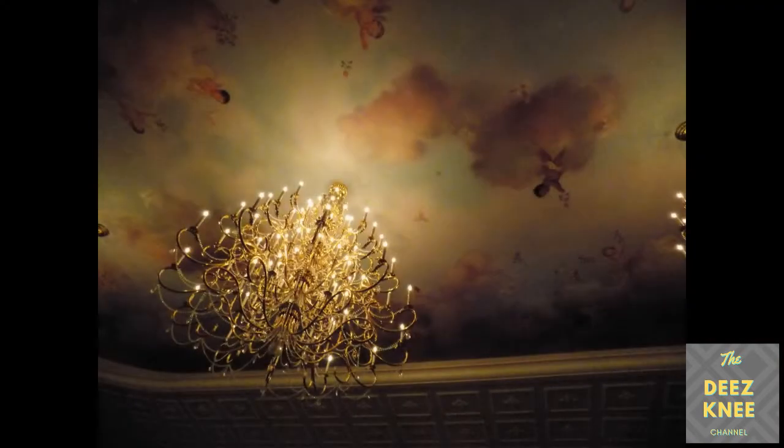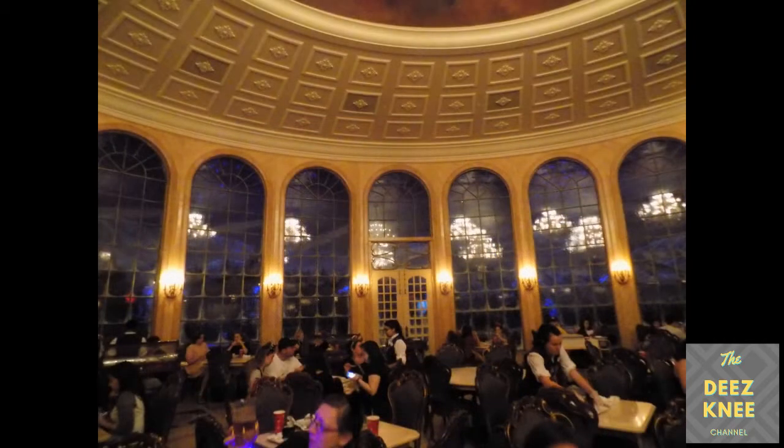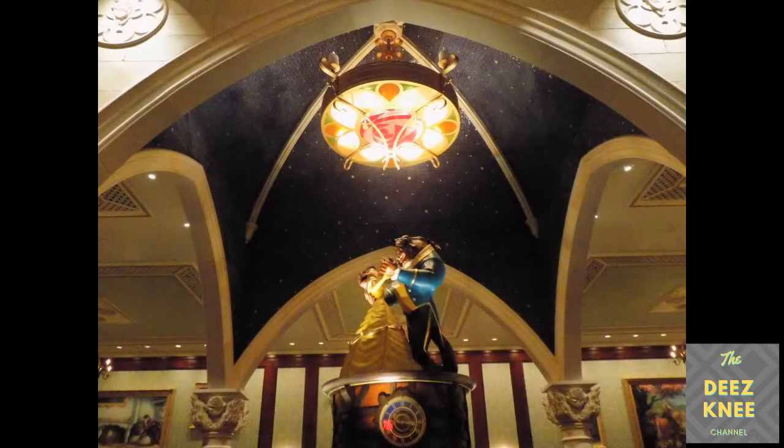The ballroom has cherubs on the ceiling. It's the biggest out of all of the rooms. If you remember the ballroom dancing scene in Be Our Guest, it's very reminiscent of that, but instead of dancing, it's a bunch of tables. Then there's a giant wall at the back, and it looks like it's snowing. That's really cool. And then the rose room, or the gallery, has a bunch of paintings.